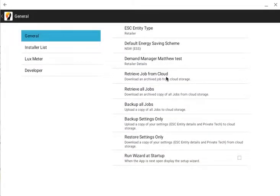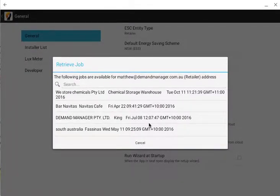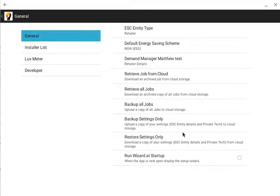Also, it is possible to save and also download jobs from the server or the cloud. So here you have an option to download a job that might be saved onto the cloud, and it will be jobs under my email address, matthew@demandmanager.com.au. There's some options here, and I can download any of those jobs onto the tablet if I need. Also, there's an option to back up jobs, but I'll show you how to do that in a later video.